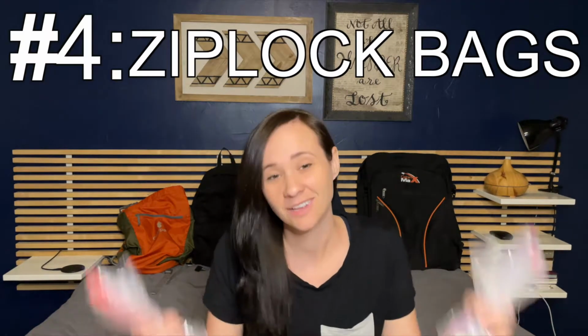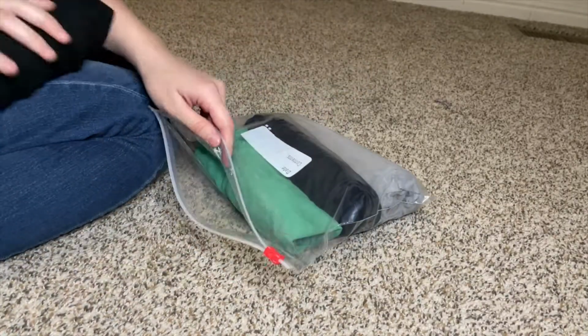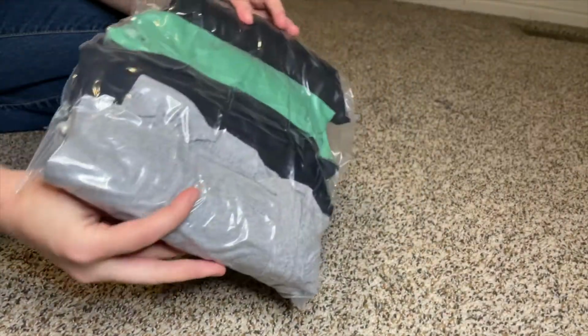Number 4, Ziploc bags. These will help keep things compact and really organized. I always pack a handful of extra plastic bags to use along the trip. They can come in handy in so many different situations, like if you have something wet that you need to put back in your bag, if you are carrying any liquids that could potentially leak and make a mess, or to just keep your clean clothes and your dirty clothes separated.